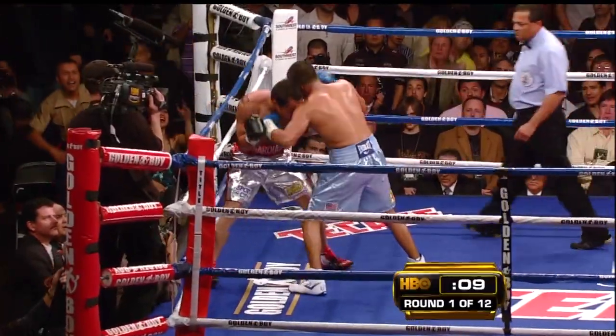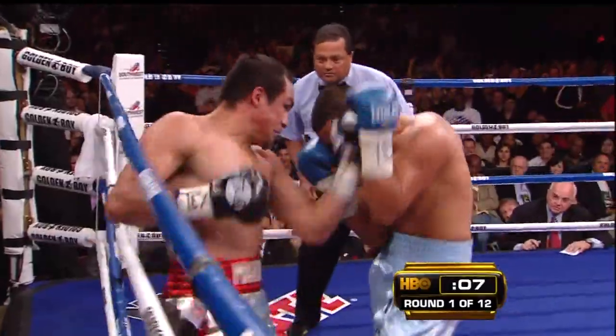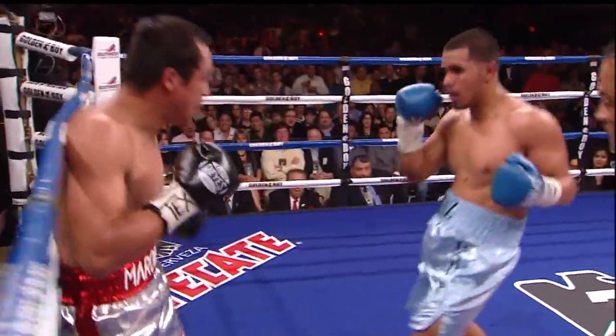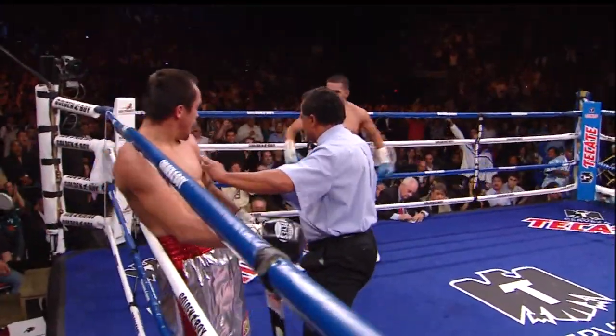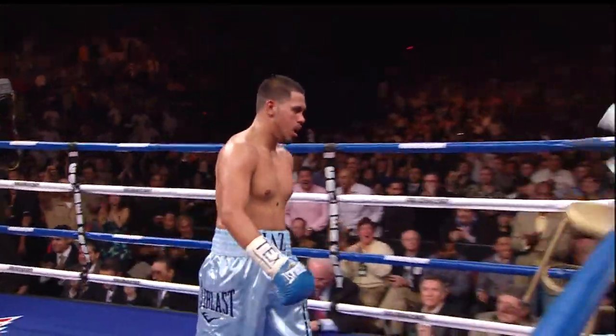What a big left hook by Diaz. Marquez trying to fire back, lands a right cross and a left hook. Round one is an all-out war. And they taunt each other.